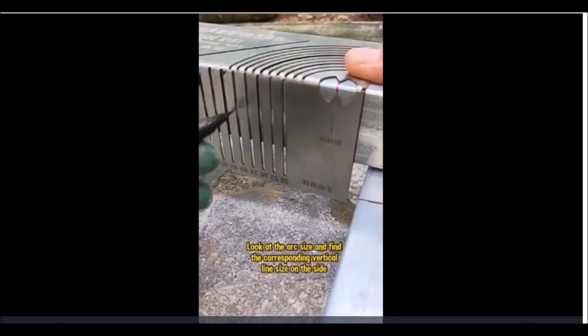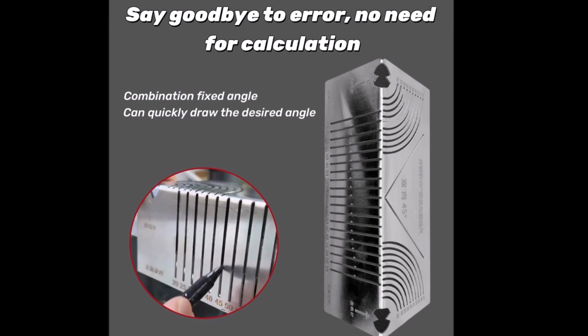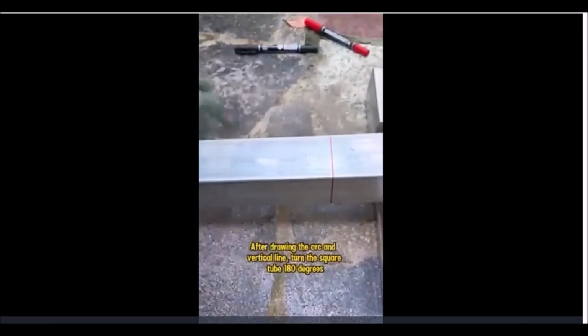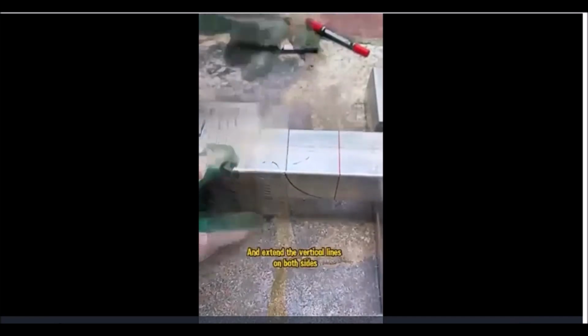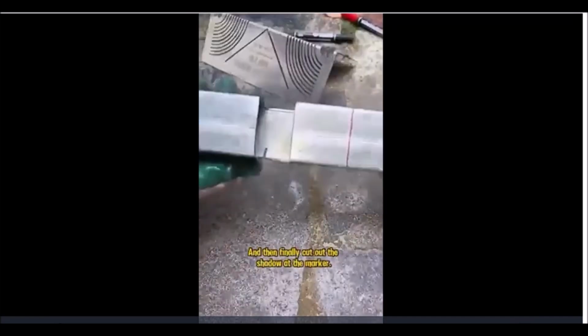This tool makes it easy to create sharp 90-degree angles and smooth curves on both square and flat steel, elevating your craftsmanship on every project. This tool is especially handy for DIY enthusiasts, engineers, carpenters and decorators as it simplifies marking angles on round materials, 3D workpieces, and square wood.